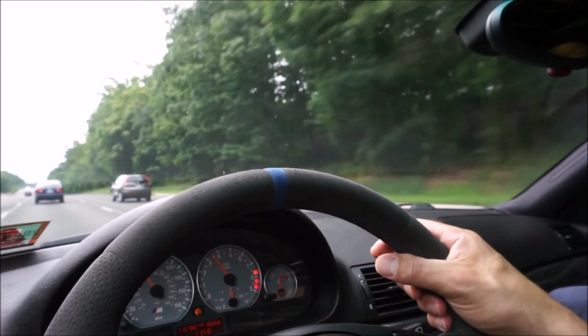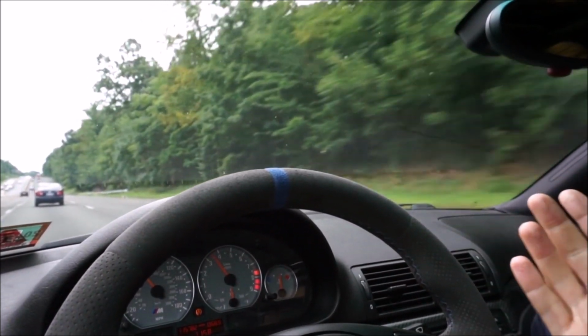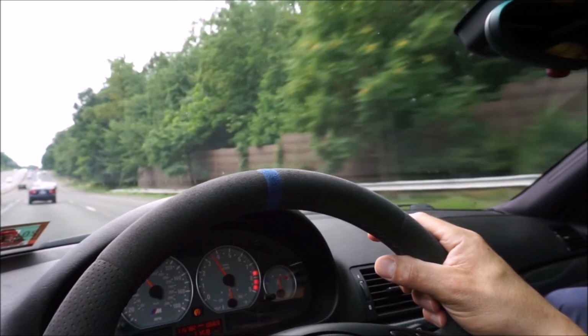Now, even though these cars are pushing 15 years old, or some are older than that, it's plenty of power for an everyday car.